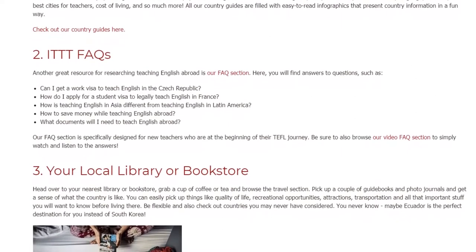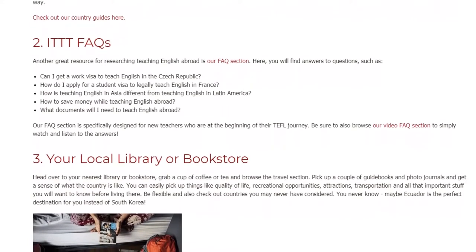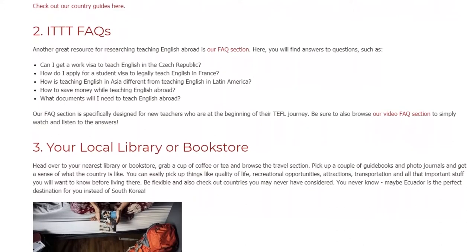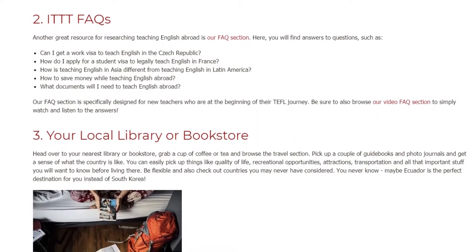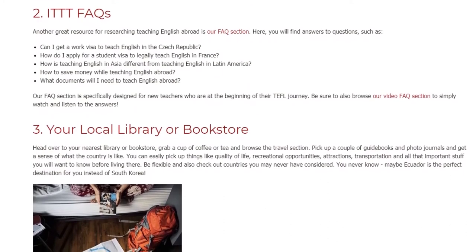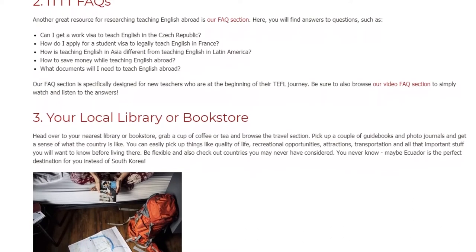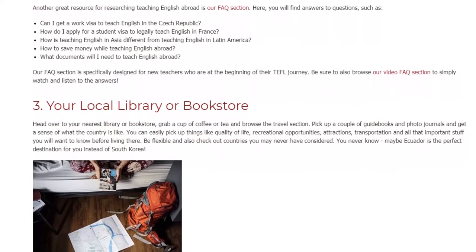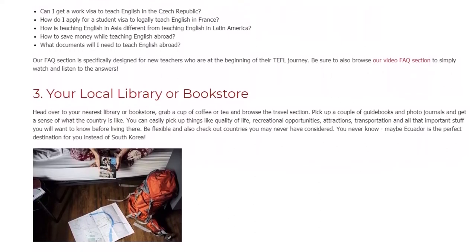3. Your local library or bookstore. Head over to your nearest library or bookstore, grab a cup of coffee or tea and browse the travel section. Pick up a couple of guidebooks and photo journals and get a sense of what the country is like. You can easily pick up things like quality of life, recreational opportunities, attractions, transportation and all that important stuff you will want to know before living there.